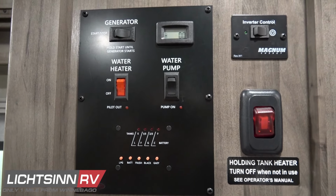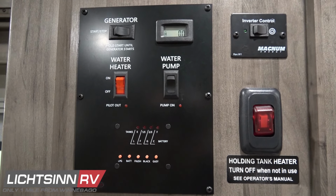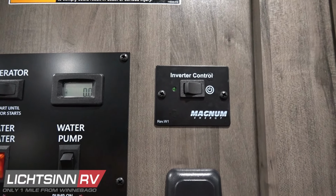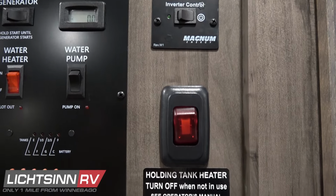Controls here for the RVMP 4,000 watt micro quiet gasoline generator that sips fuel off of the top 3/4 of the 55-gallon fuel capacity. Controls for the LP water heater with direct spark ignition, as well as a control for the 12-volt on-demand water pump.